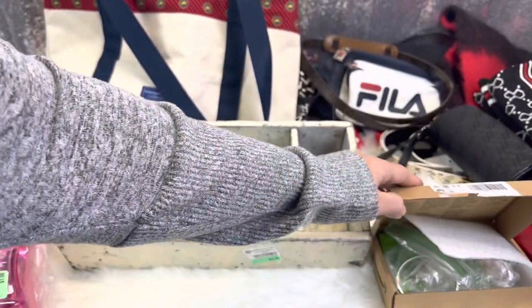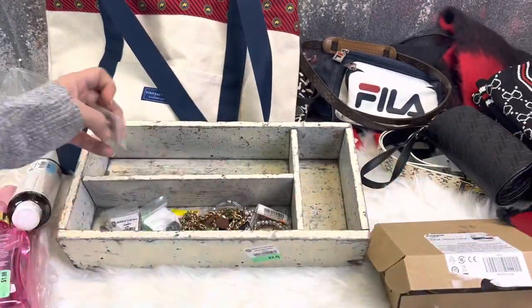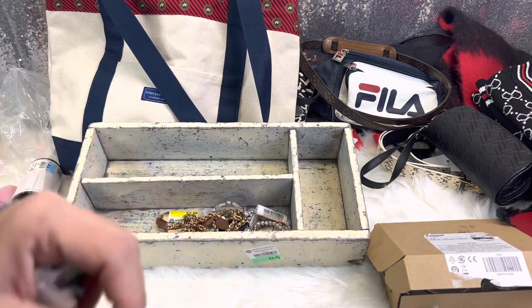$9.25. Oh, wait, this goes with this. I'm lying. It wasn't a dollar. I mean, it was, but you'll see. It goes with that. Okay, these I picked up for $4.98 a piece.